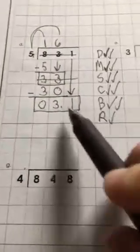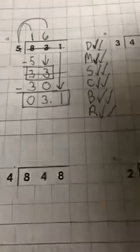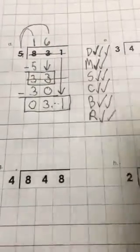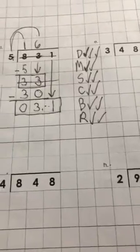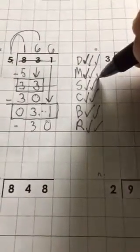Can I repeat? I have enough on this tray to share with my kings, and I have this open spot in the quotient. 5 times what gets me close to 31 without going over? 5 times 6, of course, we've already tried that. That got us 30. That is really close to 31. I'm going to stick with it. 5 times 6, slide down the chute, is 30. There's my multiplication.